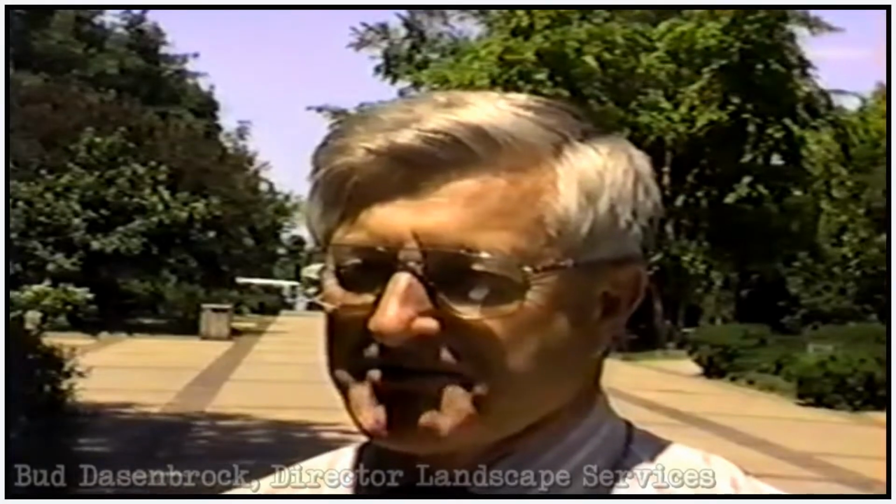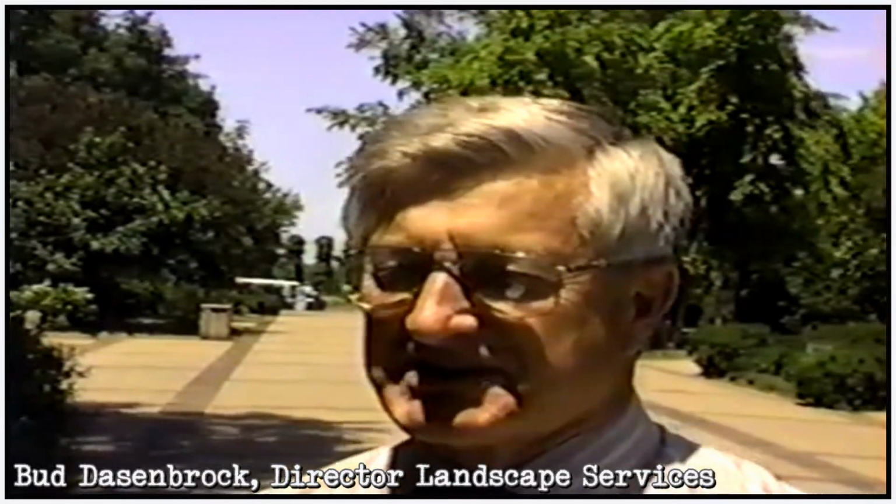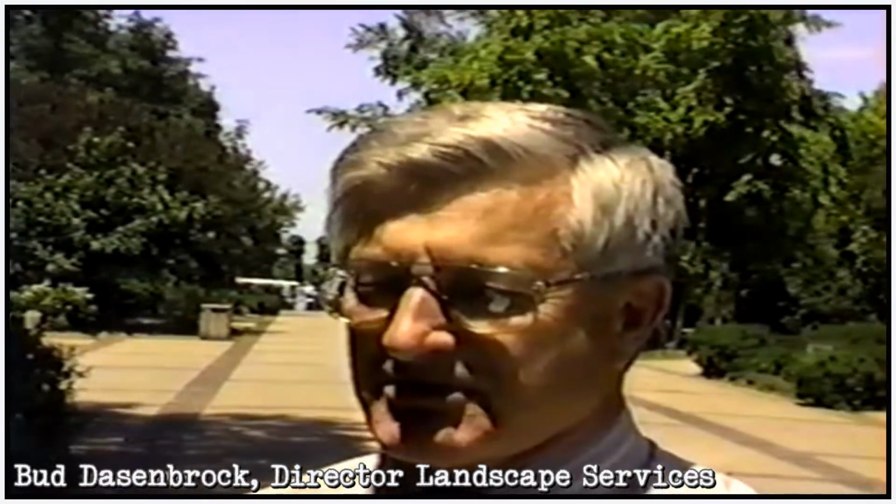This 1940 picture shows the back of Richards Hall, with the football stadium on the left and the Coliseum on the right. By this time, a few trees had made their way onto campus, but still the landscape was very bare. Bud Dasenbrock, Director of Landscape Services, was a freshman at UNL in 1951.